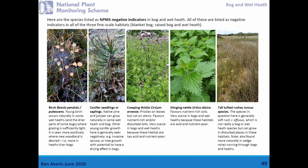Conifers, likewise, if it's native, in the native pine zone, and you've got young pines and juniper growing in there, that can be quite a good thing in wet heaths. And in bogs, not very common to find juniper in bogs, although actually I was at a place the other day and there was a load of juniper in some quite wet bog.